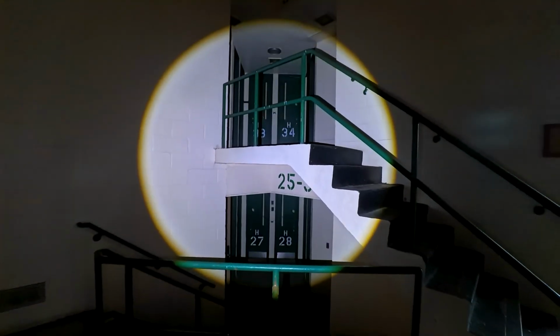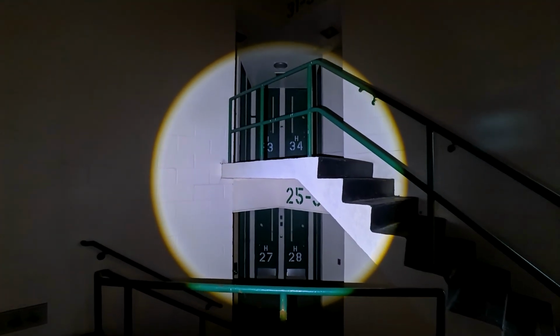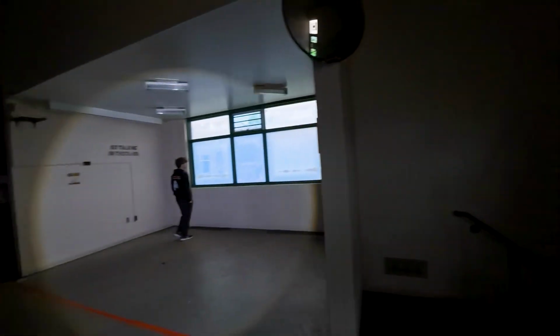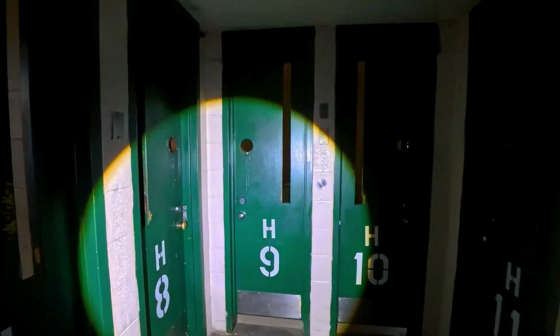Here's another look at a few of the cells. Again, we can't get in any of these, so they actually did a pretty good job of locking them up. All right guys, let's check out these 2 cells really quick that we can get into. These doors are really heavy. Make sure it doesn't close on us.